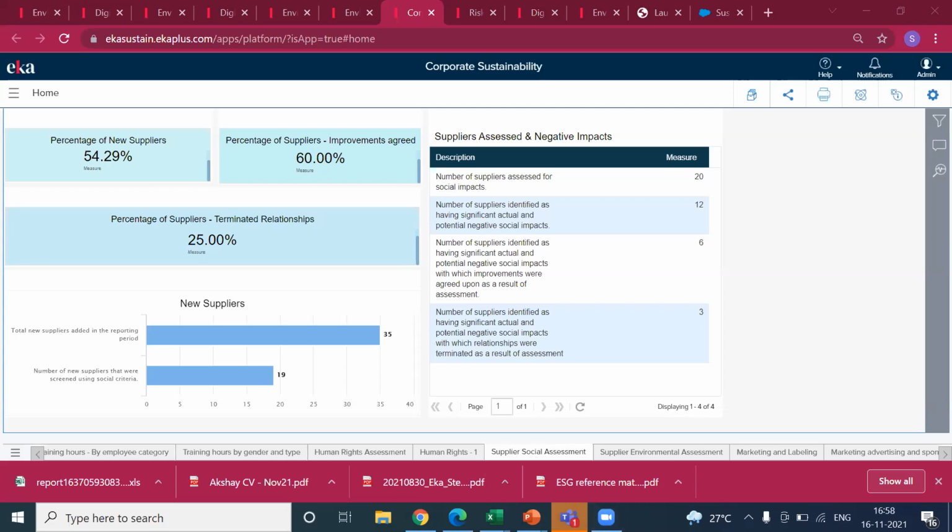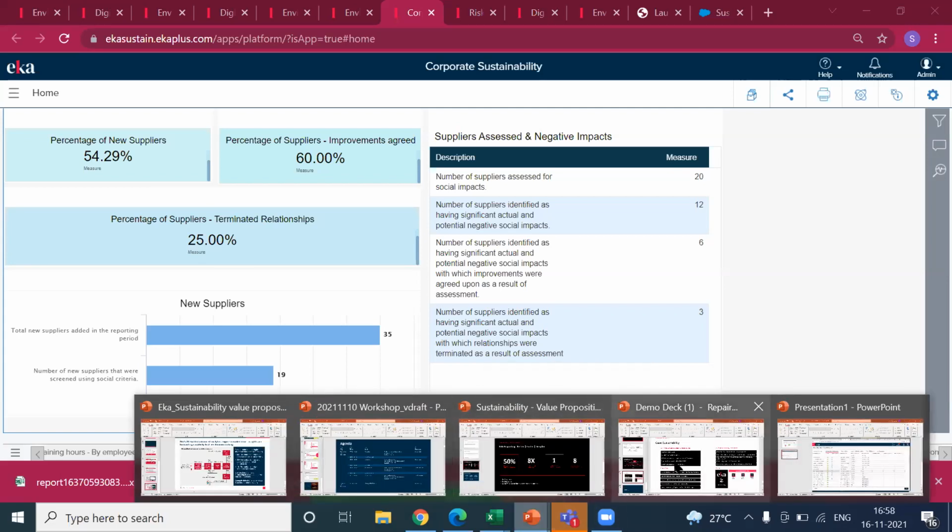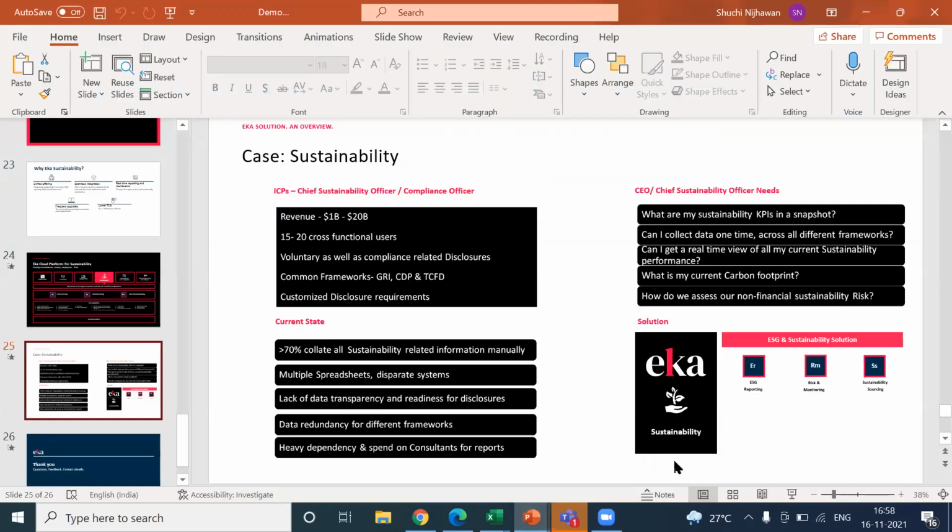So very high configurability. And I'll go back to the deck that I presented where we said that the Chief Sustainability Officer needs to understand what are my sustainability KPIs. So we answered that by a dashboard. Can I collect data one time across all different frameworks? Yes, we have it templatized. We map the template. We work with the teams to ensure that within a single collection and framework, all your data comes in one time.